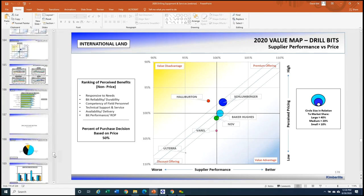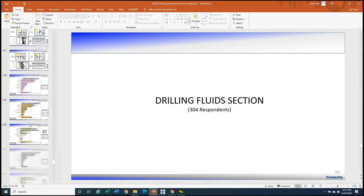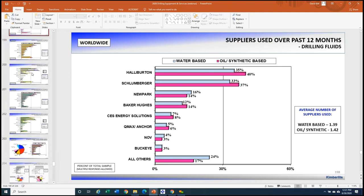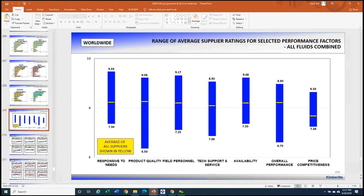Moving into drilling fluids, which will be our final product line to discuss today, we cover water-based, oil-based, and synthetics. Again, there's quite a number of drilling fluid suppliers that are being used globally. So it's a very competitive, highly fragmented space. So when you take a look at the market share distributions in the U.S. land market, you can see that it's a heavily fragmented market.